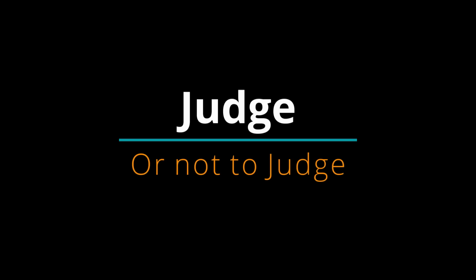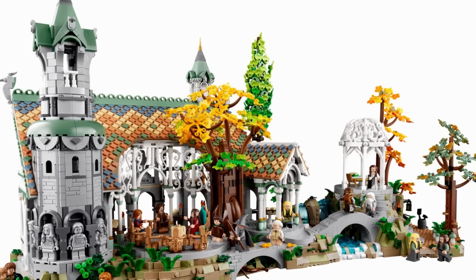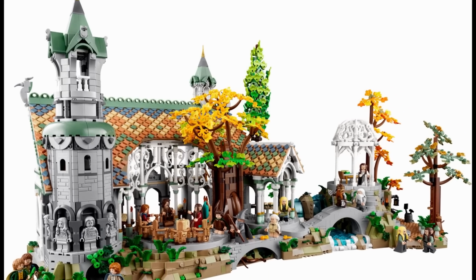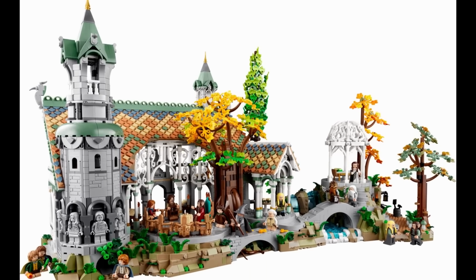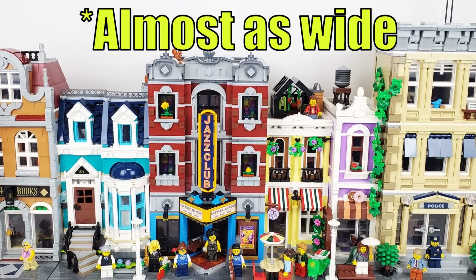Well, there are 4 characteristics on which I'm judging this set: monetary value, pieces, build experience, and display value. Let's start with monetary value. This is a massive set. It's over 90 studs wide, which means this is wider than 3 modular buildings put together.